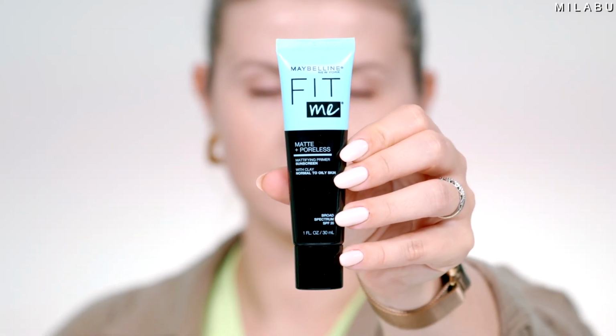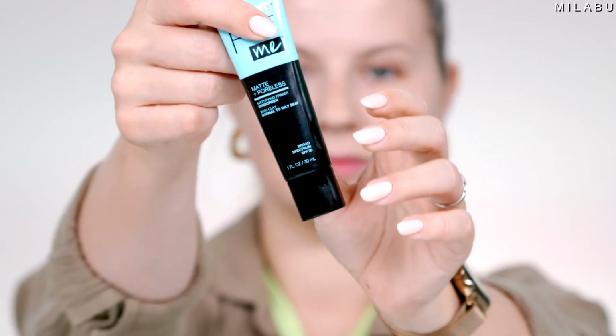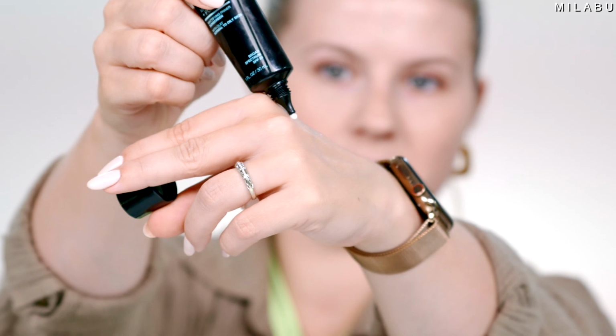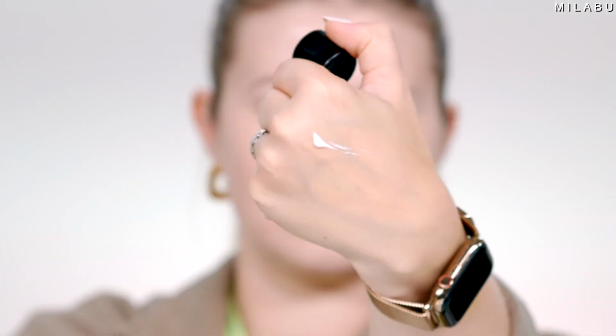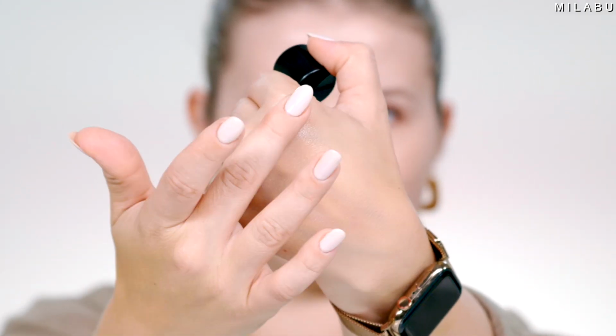For the face primer, we have one by Maybelline. This is their Fit Me Matte Plus Poreless. Their mattifying primer sunscreen with SPF of 20, and it has clay in there. It's for normal to oily skin. So this is supposed to be a really lightweight formula for all day wear, very comfortable formula.